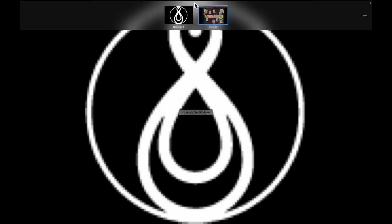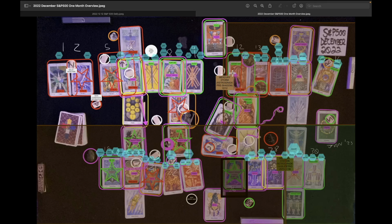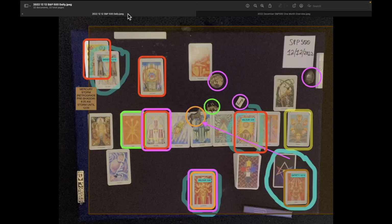When we look at the one month, we have the Satiety card here for the 12th, and an end of day cash out opportunity, it looks like, before a gap down overnight. So it looks like we've got a gap down on the 13th. And that's the behavior for the S&P 500 for the 12th of December 2022.